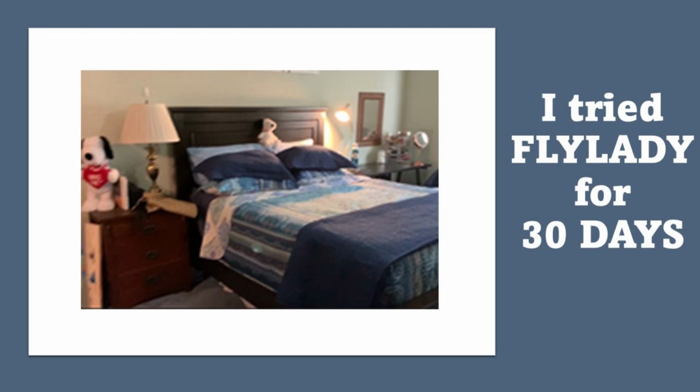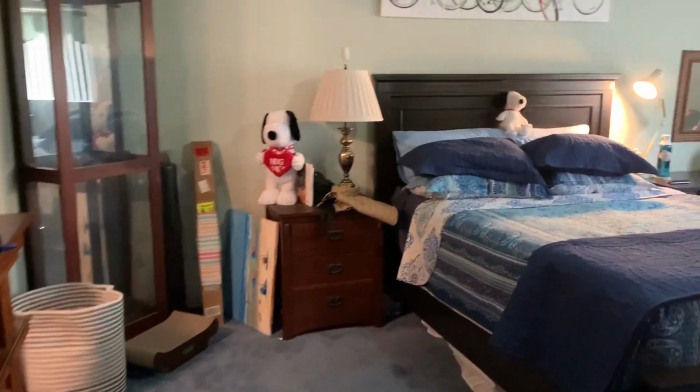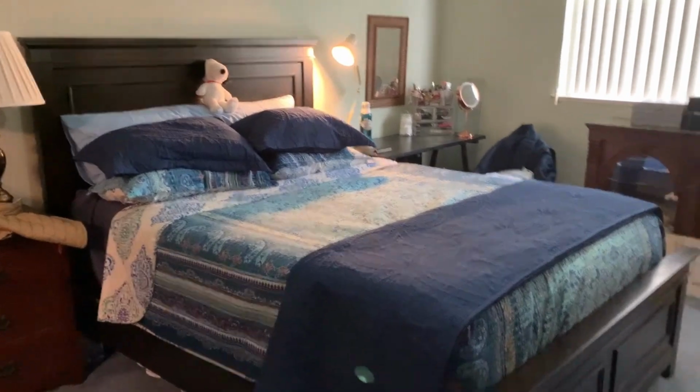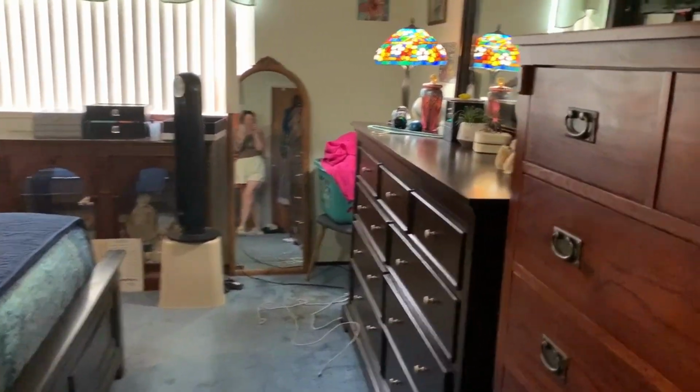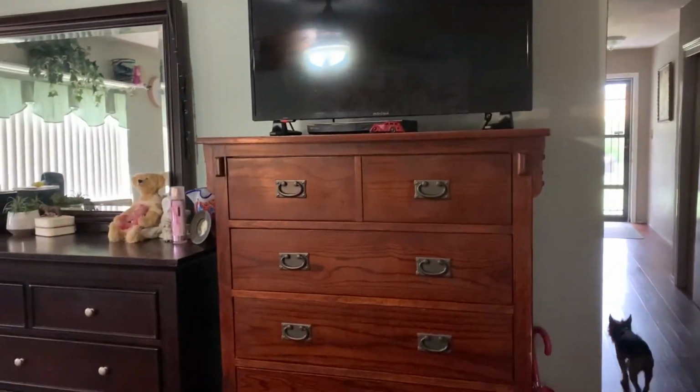Okay, so after 30 days on the FlyLady cleaning system, I'm not embarrassed to take this camera in here without looking at the room first. Let's see what we can find in here. There won't be much. Looks pretty good. The surfaces look clean, the bed's made.